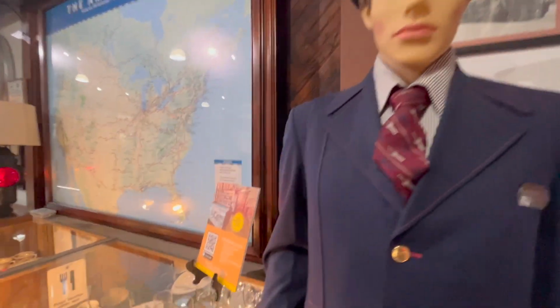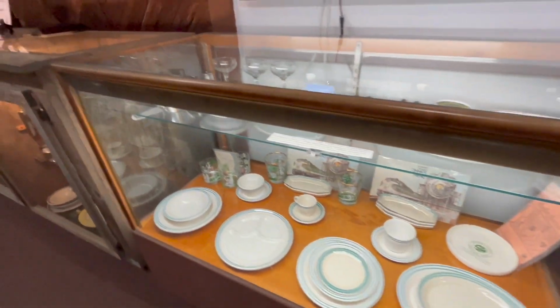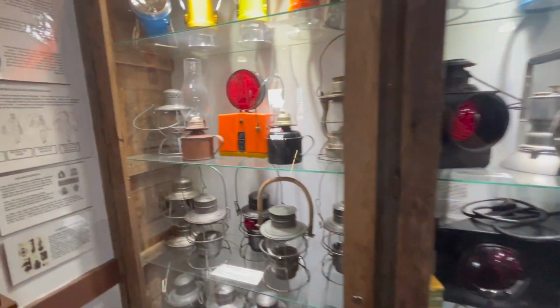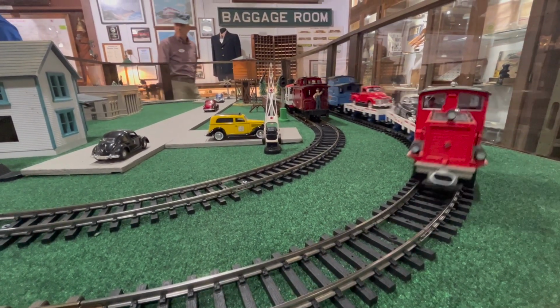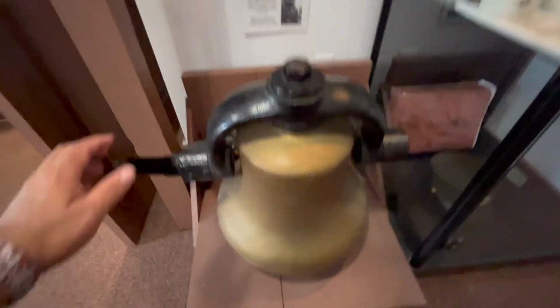Once you go up the steps, you'll be able to come across some old china, some silverware. A lot of stuff here at this museum, really a lot of stuff to look at. Some old lanterns used back in the day, some lights that were used to light up the tracks, relics from the past. You're also going to come across this replica train station. Very cool. Let's go ahead and ring the bell.